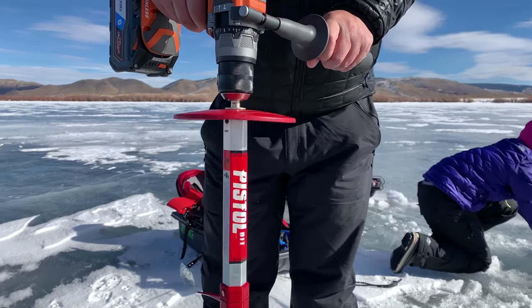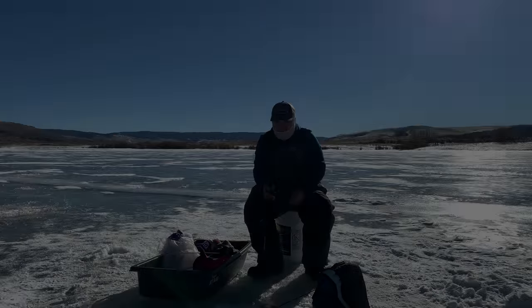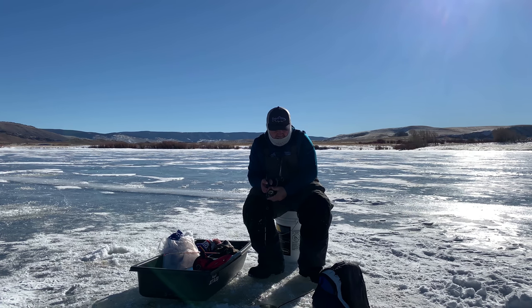Apologies for the wind. We've caught a good amount of browns here. I'm going to move holes, go into deeper water, see if I can get into some cutthroats. They are covering the bottom, being very aggressive today. As soon as the jig comes down, they are coming up to it, and a lot of times if they don't hit it, they'll hit it on the bottom.